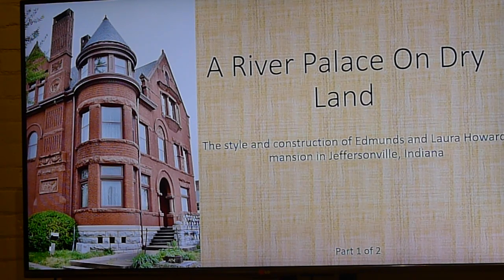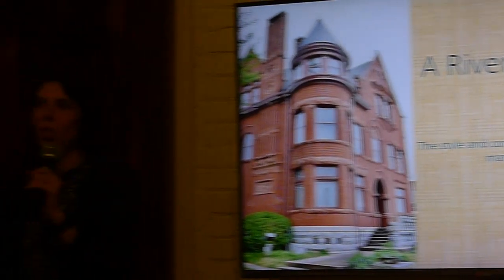This did ultimately become a part 1 of 2 because there's just so much information about the house that I couldn't talk about the whole thing. So we're going to stay primarily on the construction and exterior this evening, and then I will do another presentation focusing on the interior elements.